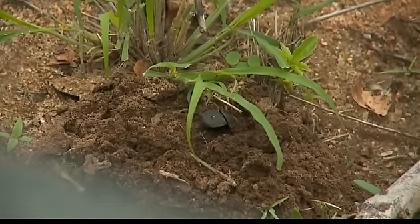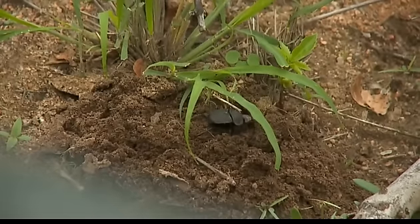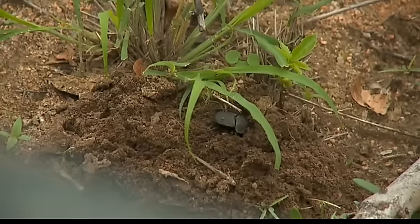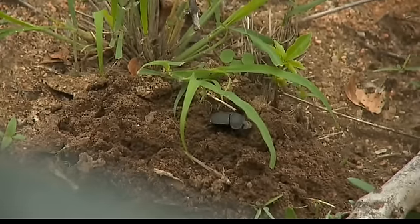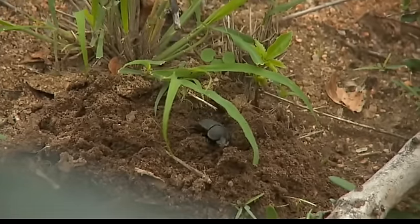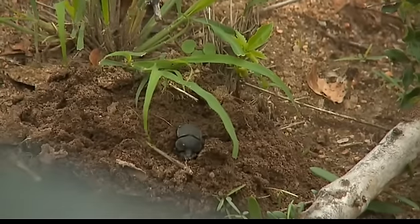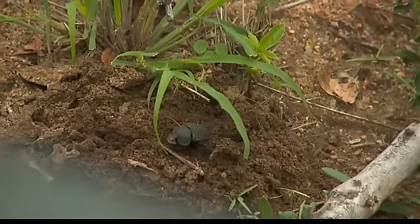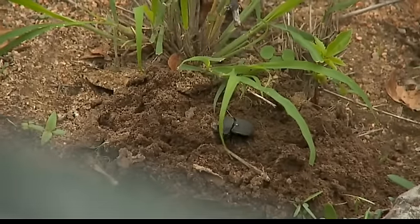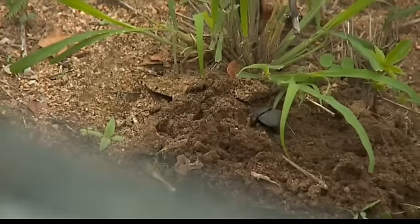I would never in a million years have guessed at that. What is she doing? She's gathering more dirt to layer on top of it. You're right, she is also moving in a clockwise direction. You can see how built for that design she is.